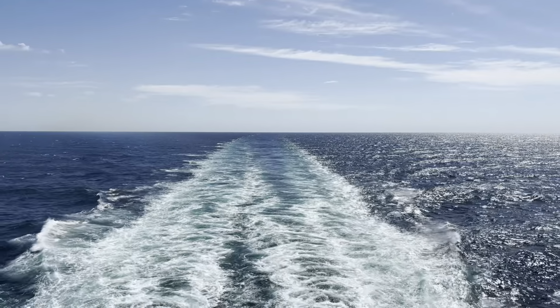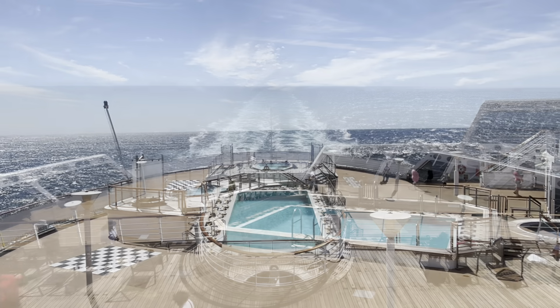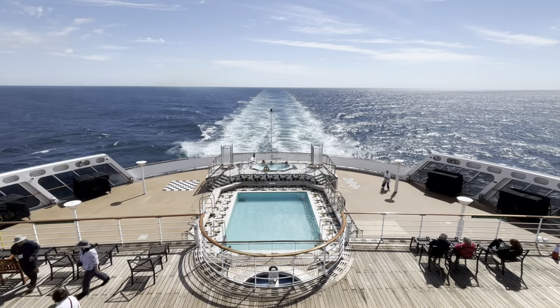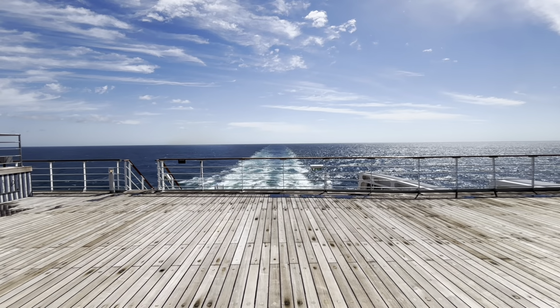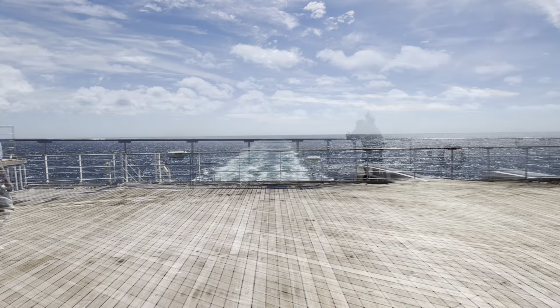Oh, blimey. Windy, but sunny and mild. Oh, well, this is gorgeous. Sometimes you've just got to do a little bit of wandering to find a more sheltered spot.